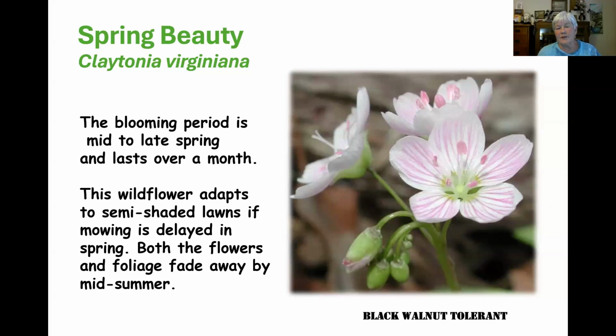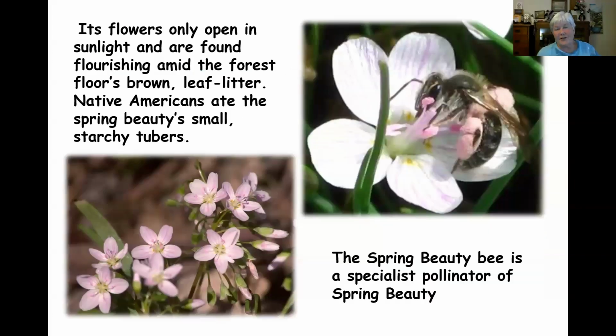And if you notice in this picture, spring beauties have pink pollen, which makes them really cute. Normally you don't see pink pollen. And there's a little native bee that's a specialist on spring beauties, and we've got a picture of it here. Check out its cute little pink powder puffs. This is an adorable little bee, and they nest in the ground next to the spring beauties.